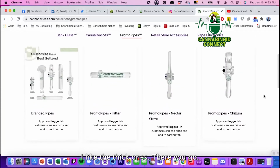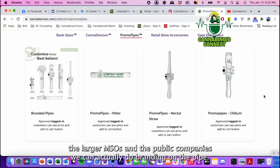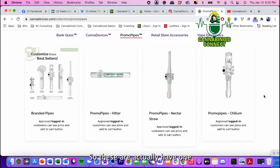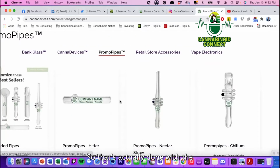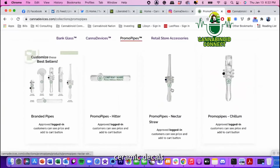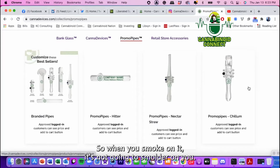So this is the promo pipeline. This is really what has helped us stand apart with the larger MSOs and the public companies. We can actually do branding on the pipe. I actually have one with me right in front of me. I was showing it to somebody else. That's done with a ceramic decal. It's a ceramic ink that bakes into the glass, and you can't scratch it off. And it's not a sticker, so when you smoke on it, it's not going to smolder on you.